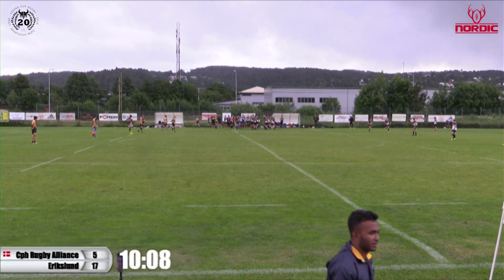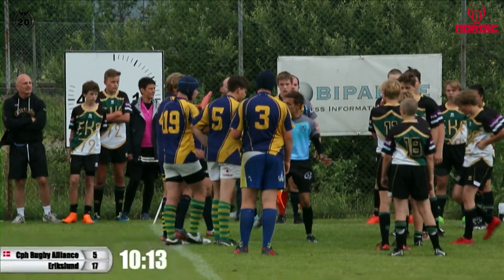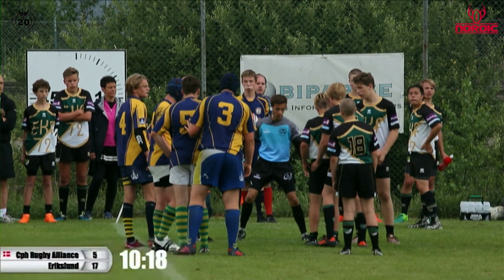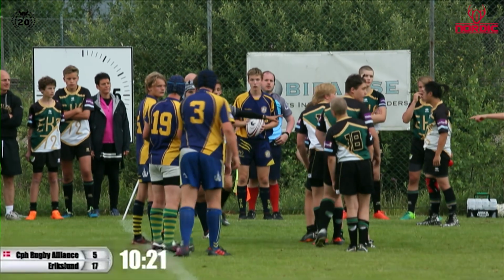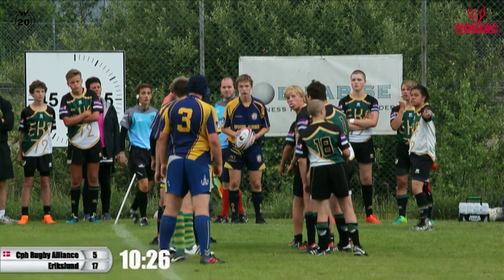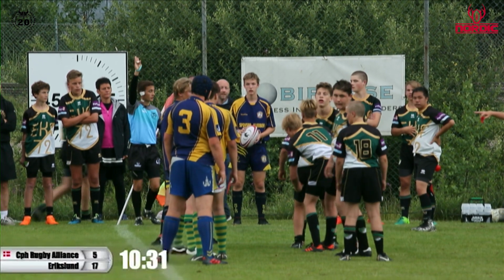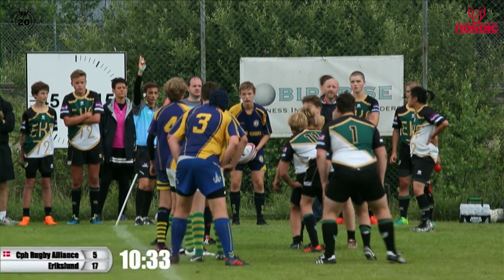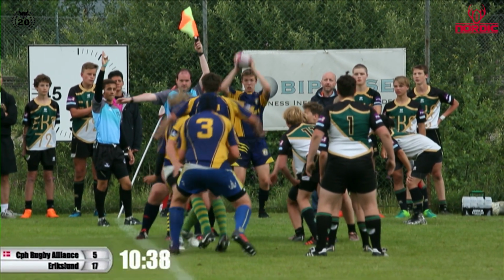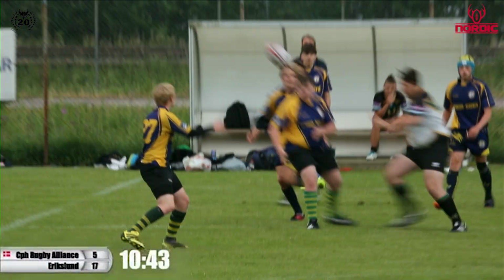So we have a line out, and it's a Danish ball. The Danes threw it in, and they have had a pretty good line out in the tournament. So we'll see how they will attack from this position. And it looked a bit unstraight, but the referee allows it.